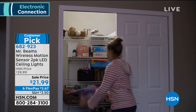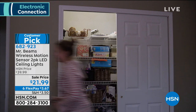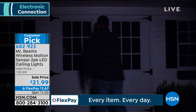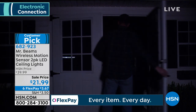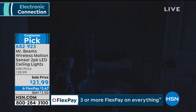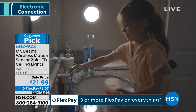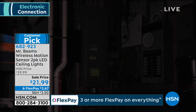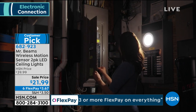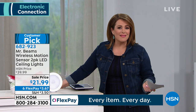It's from Mr. Beams. It is wireless, motion-activated sensor lights, and you're getting a two-pack today of these LED lights for that sale price, not the $39.99 we always charge. $21.99 today. It's a super opportunity. They are so easy. We all have dark areas in our home that we wish had light, whether it's a cabinet or a pantry or under the sink, but we know that it's just not worth doing the lighting there.